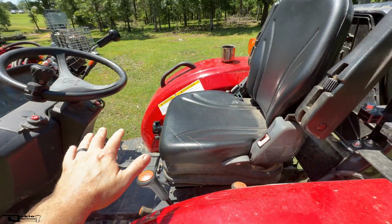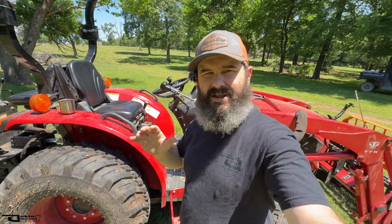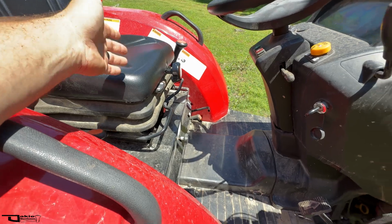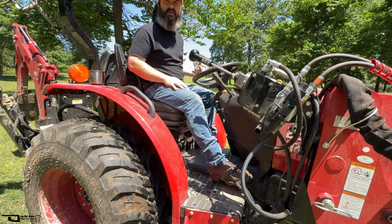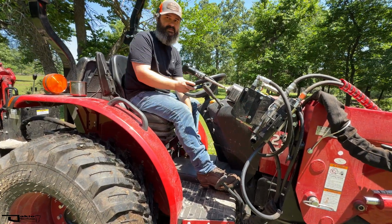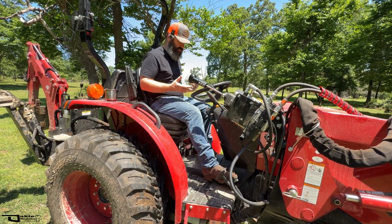One bit of criticism for someone my size, I'm about 5'7" and I have about a 30-inch inseam. I liked having the seat all the way forward. It felt good, but the pedal was a little far for me. So all the way forward, this is actually a long reach for me. Is it ergonomic? Yes. You can be a tall guy and operate this machine. I'm 5'7", and for my body frame, this is totally doable.